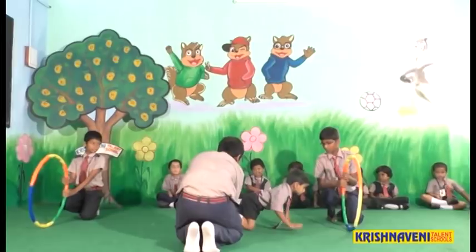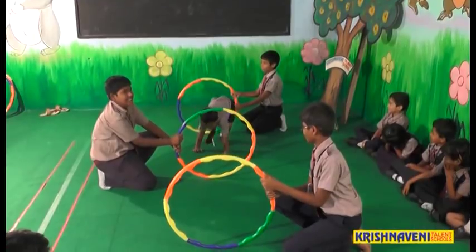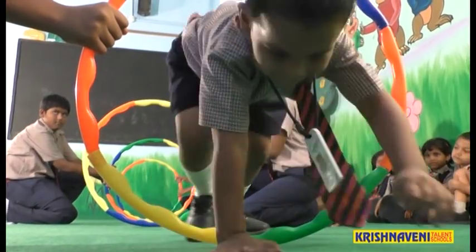The child should be able to control voluntary and involuntary movements of the body to balance against different activities. The child should be able to do certain obstacle clearance walks for his age.